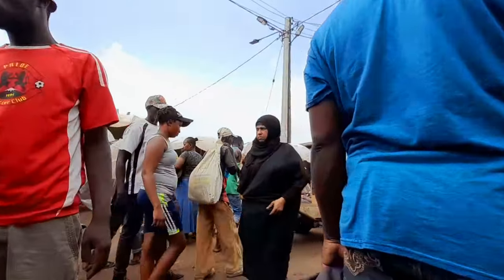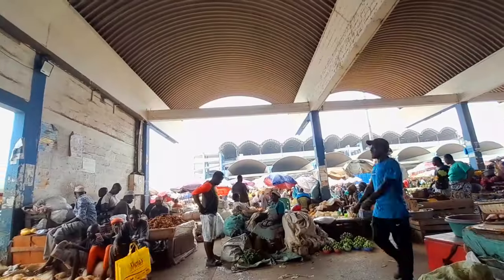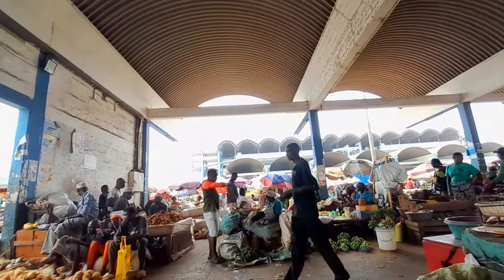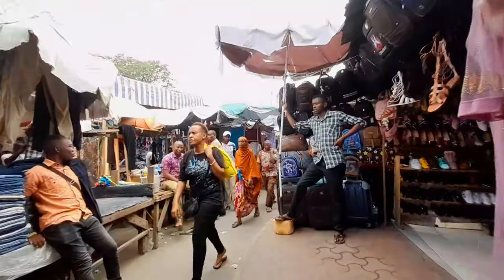For those who don't know, Kenya is a country located in the eastern side of Africa along the Indian Ocean. The market which we are going to is called the Kongowea Market, located in Mombasa, which is the second largest city here in Kenya. This market has almost everything that a human being requires in this life to survive. Things like fruits, vegetables, cereals, and clothes, and many other stuff.